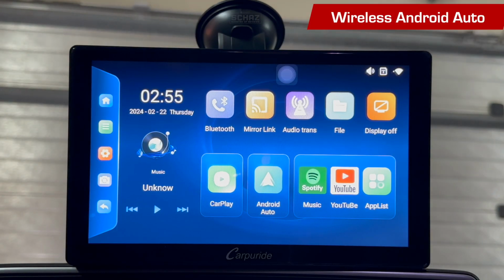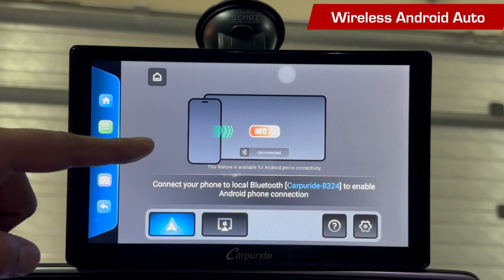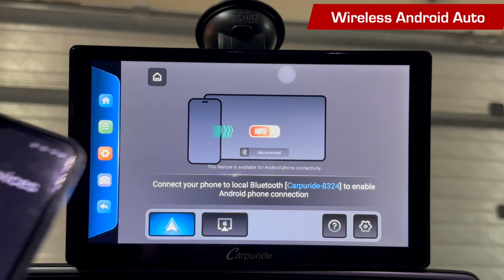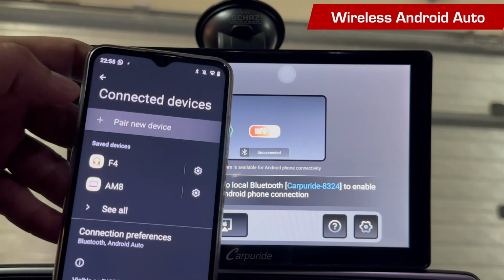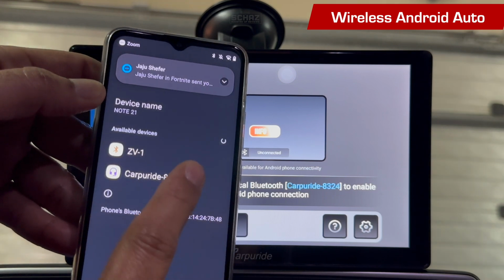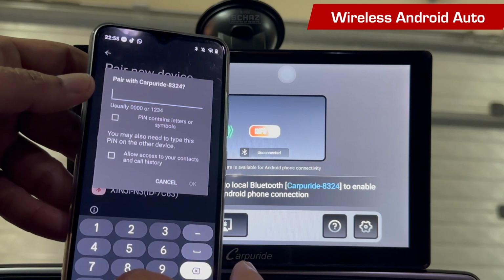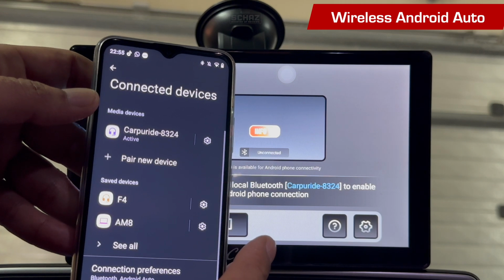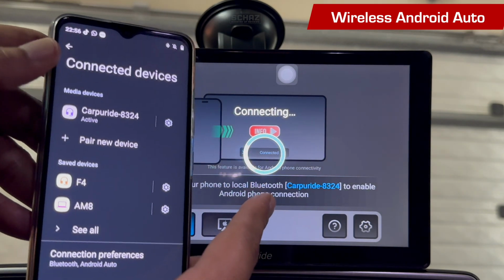Alright, so now let's connect to the wireless Android Auto system. So we click on this Android Auto icon. Again, we get all the instructions on the screen on how to connect to the wireless Android Auto. So what you need to do is get your Android mobile. Go to the Bluetooth section, add a new device. Let it search, and then you will find the new device as Carpuride. Click on it, and then the password is 0000. Click on that. And now in a few seconds you should be able to see the wireless Android Auto system getting activated on this main screen here.